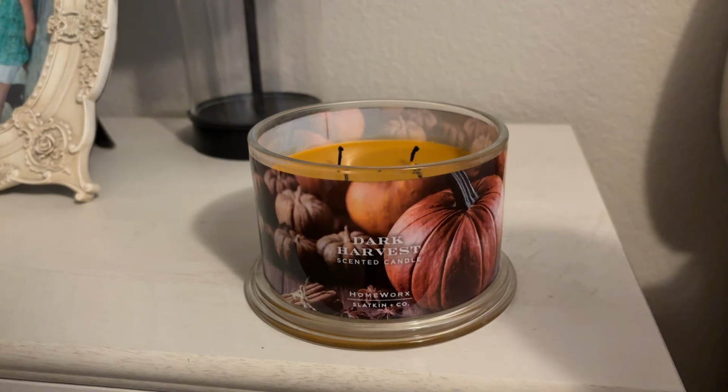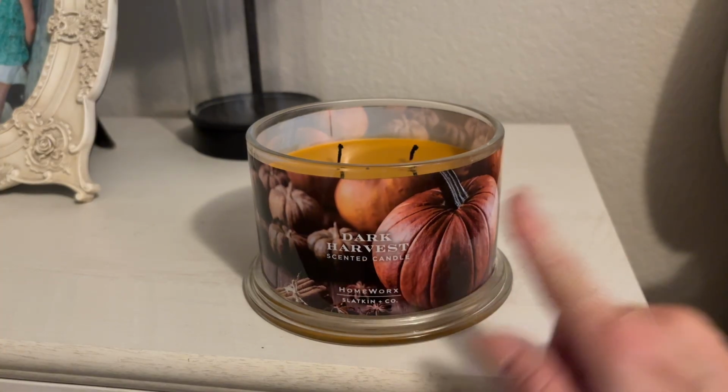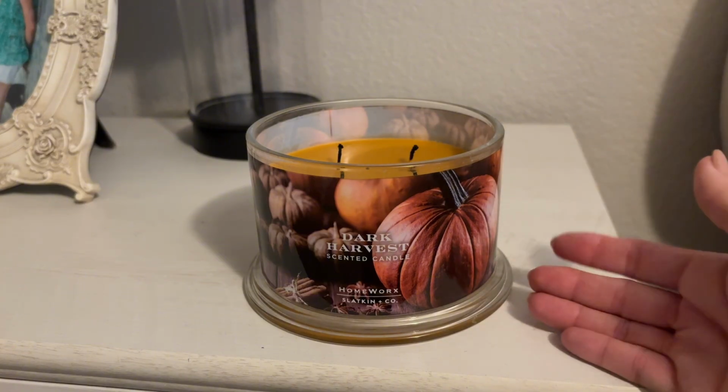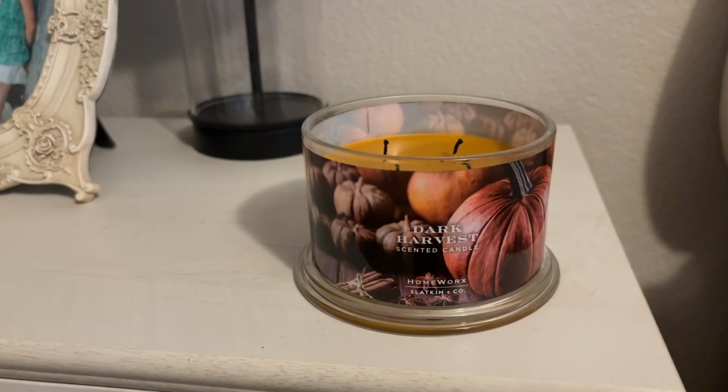I'm smelling the lid right now, and oh, it is so good. It's rich, it's deep, and it's dark. So that darkness, this name makes perfect sense. This name encompasses the feel and the smell that this candle puts off. So if you're wanting something that's dark, that's rich, it's got spice notes, but not in a cinnamon spice way. It's just a complexity. It is so good.